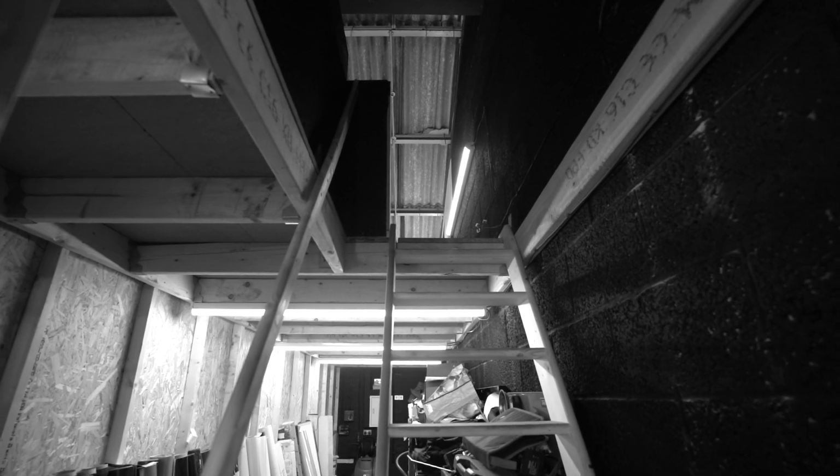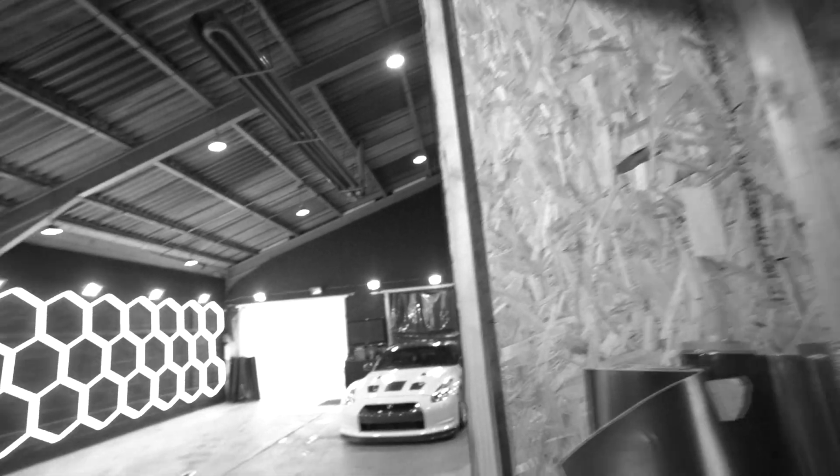Upstairs, that's my man cave up there. That's where I do all my custom skateboard decks. Lay them, box them and send them out. Maybe we'll keep that for another video.